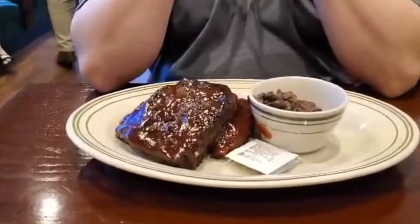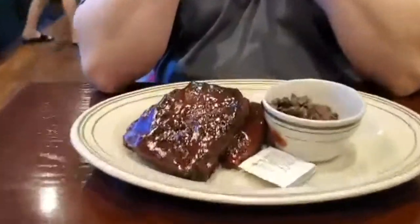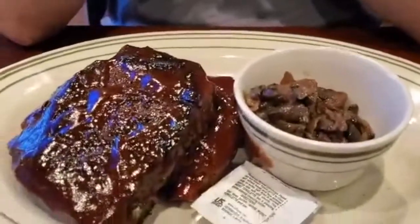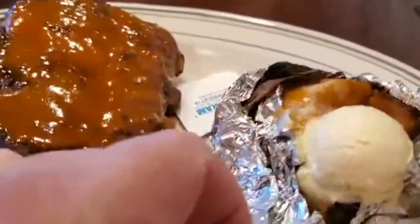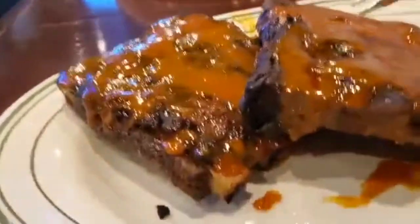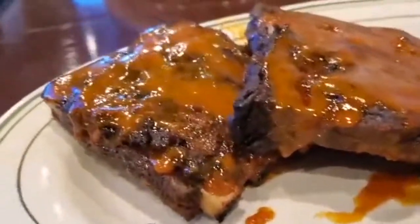Here we go. And that's the honey mustard. And Joshua got, I got that special bit of the signature. And he got some sauteed mushrooms. And I got a baked sweet potato. And they're pretty thick too, as you can see. Pretty thick.